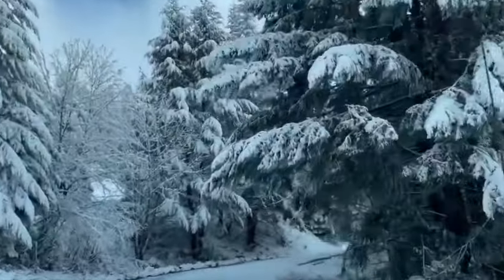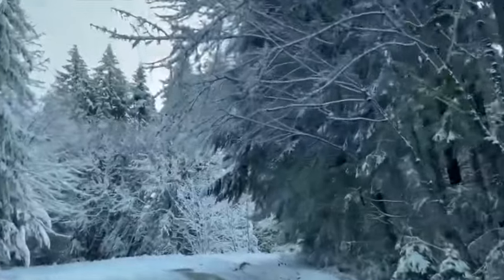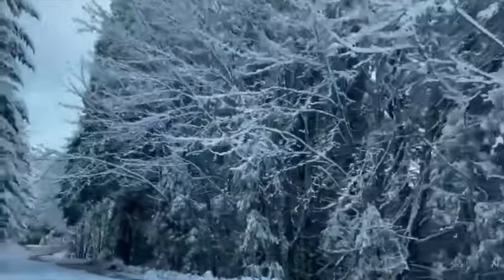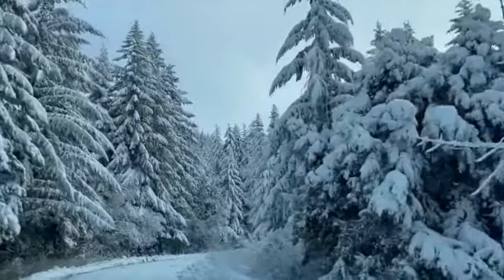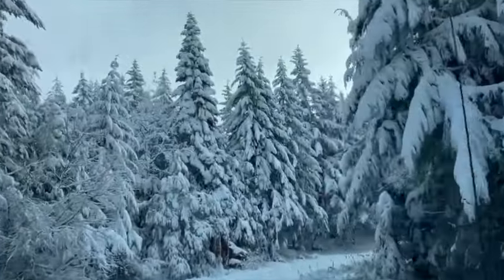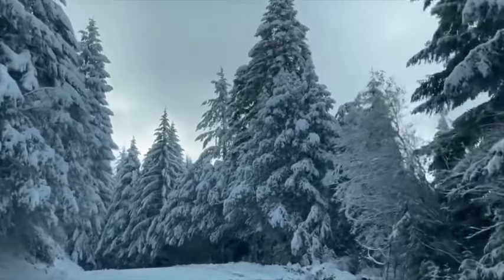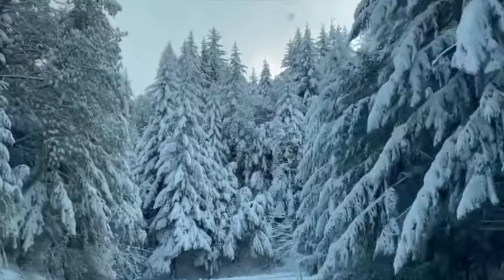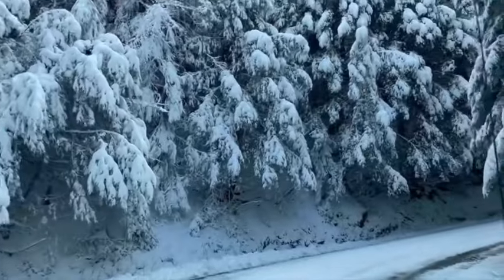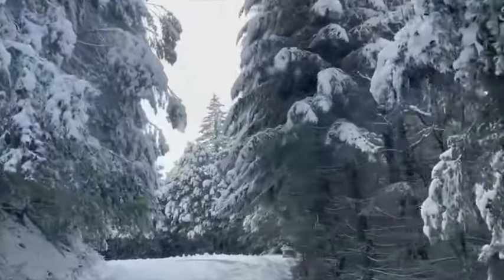It's like a winter wonderland around here. John, we're enjoying it for you because you're driving. Oh my goodness. God, it's so beautiful here. Beautiful. Oh, I have to video this. The branches are heavy with snow, so they're leaning low.